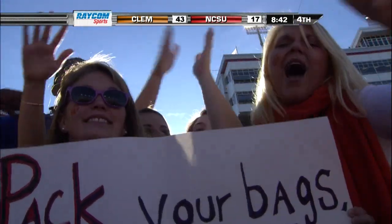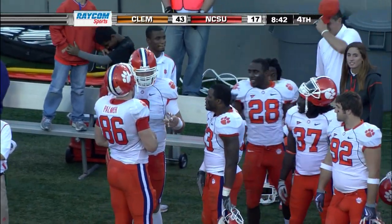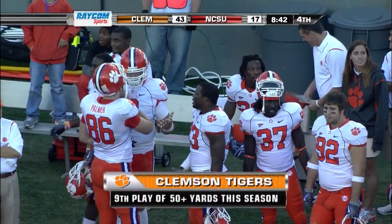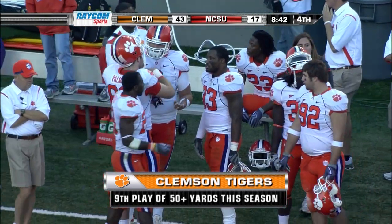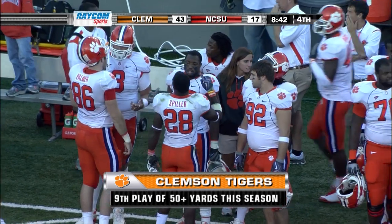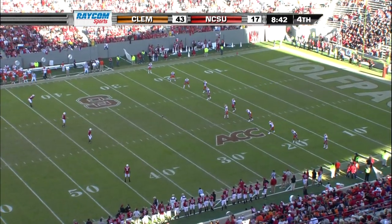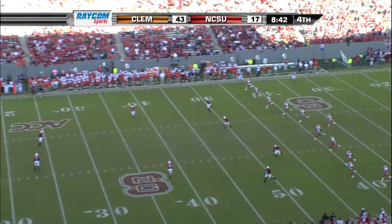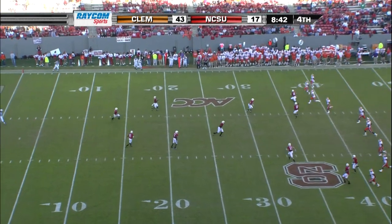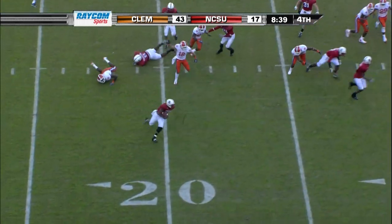Pack your bags, Tigers. It looks like you're headed to Tampa. We'll wait to see what Boston College does today, but this is another step closer to your goal. Ninth play of 50 or more yards this season. Explosive. See, that's key. How many teams can say that? Well, and the offensive line, Doc, was an Achilles heel last year, but now the Tigers ranked third in the league in rushing, and they have allowed only 16 sacks, doing a great job. Yeah, Brad Scott deserves a lot of credit.